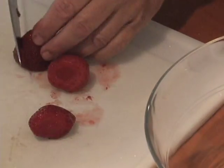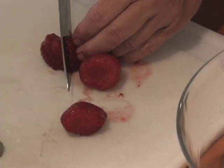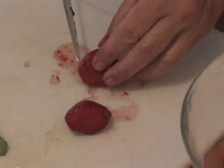I want to thinly slice these strawberries. So I'm just going to slice them like that, and I'm going to need 2 cups.